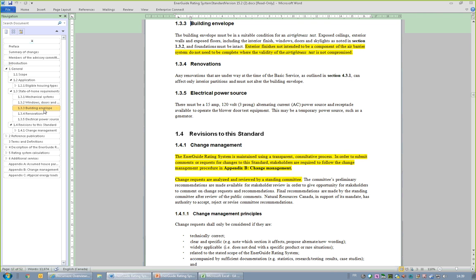Under State of Home Requirements, Section 1.3.3 states that exterior finishes do not need to be in place for a house to be eligible, as long as the air barrier is not compromised.